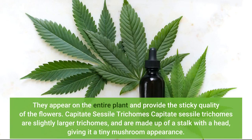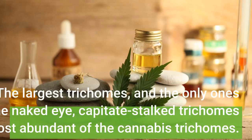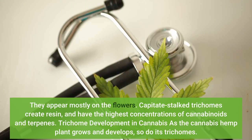Capitate sessile trichomes. Capitate sessile trichomes are slightly larger trichomes, and are made up of a stalk with a head, giving it a tiny mushroom appearance. They look a little like characters from an animated Miyazaki film. These little guys are responsible for the biosynthesis of cannabinoids and terpenes, among other things. Capitate stalk trichomes, the largest trichomes, and the only ones you can observe well with the naked eye. Capitate stalk trichomes are the most abundant of the cannabis trichomes. They appear mostly on the flowers. Capitate stalk trichomes create resin, and have the highest concentrations of cannabinoids and terpenes.